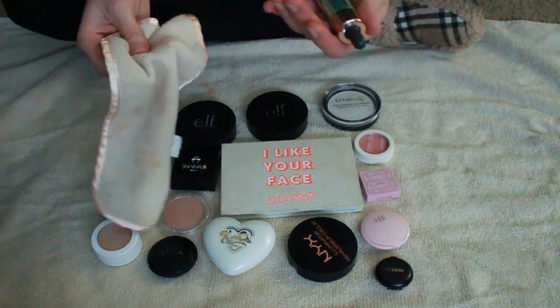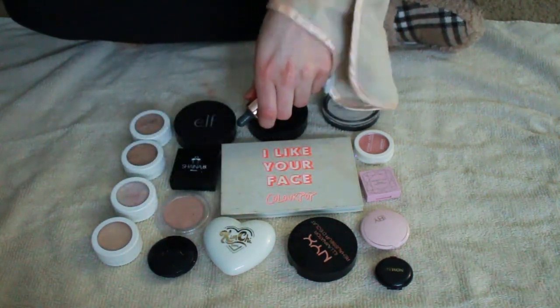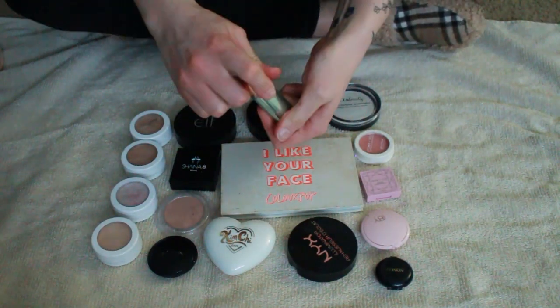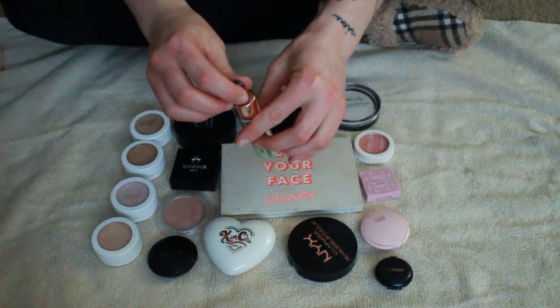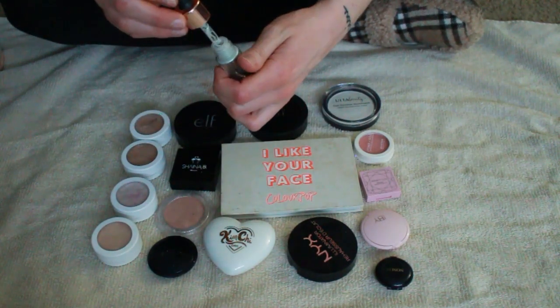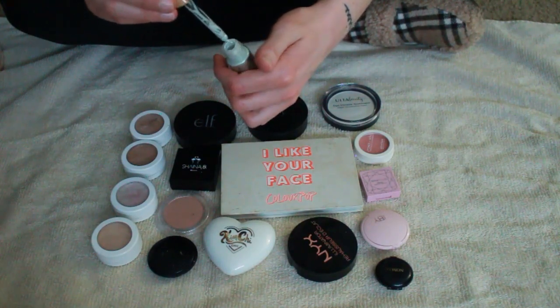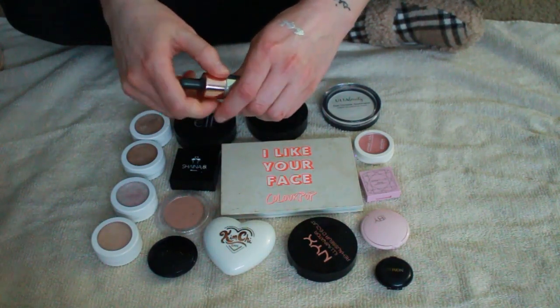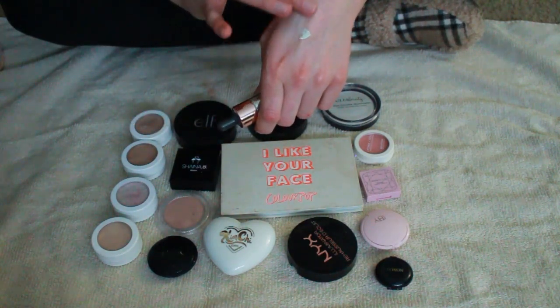All right, the Revolution Mermaid Scales Liquid Highlighter. I think I would use this more for FX-y makeup, not quite obviously natural looking makeup. Let's see what this looks like. I should probably throw this out. It's super old. I don't even think the dropper works anymore. I just have to think it's dried up in there, so we should just throw this away.